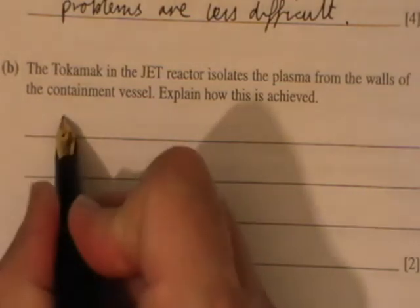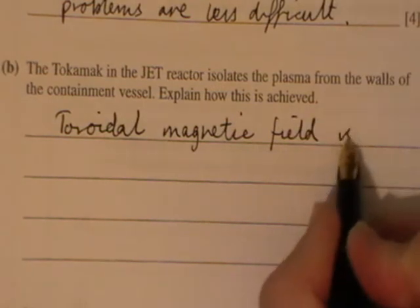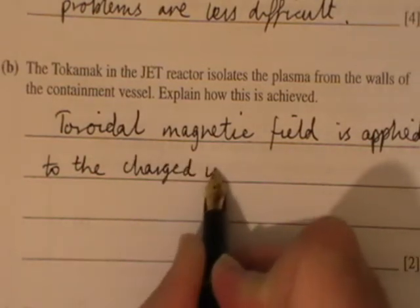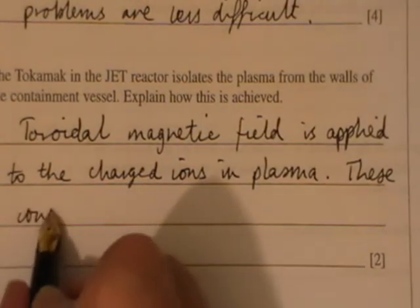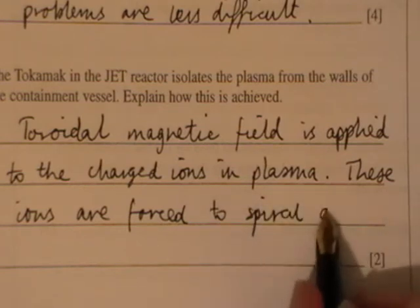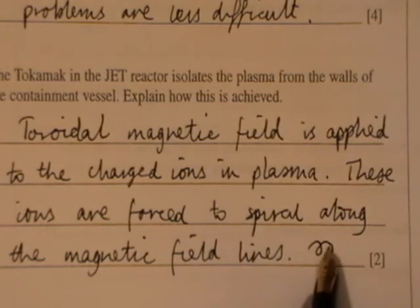Well, this is achieved by using a toroidal, remember, a torus is the donut shape that it uses in the tokamak. So we have a toroidal magnetic field applied to the charged ions in the plasma, and then these ions are forced to spiral along the magnetic field lines, and that keeps them away from the sides of the vessel. So remember that we've got this spiral motion as it goes around. As it goes around the torus, it goes around in the spiral motion, which keeps it away from the sides.